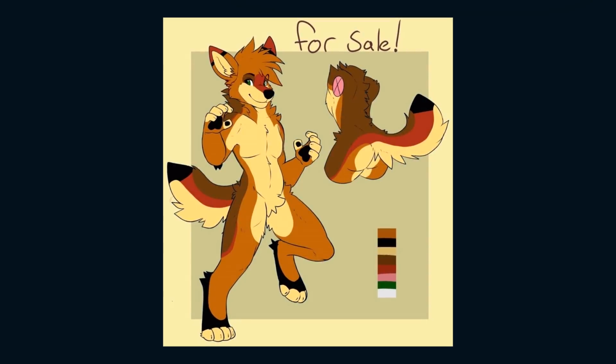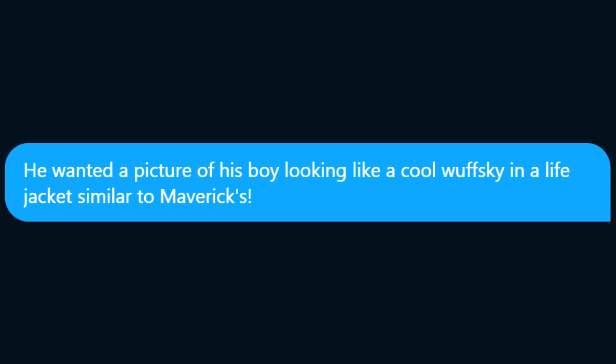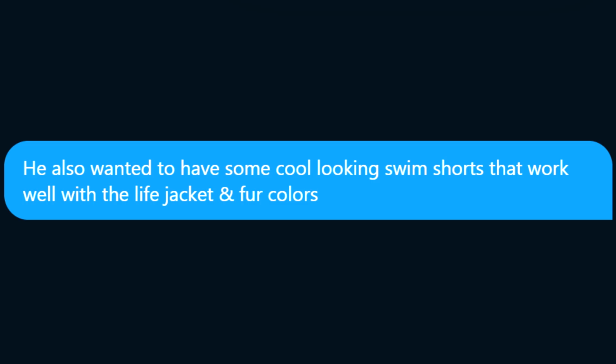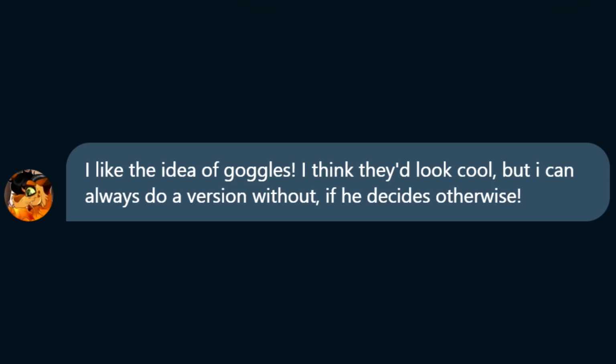Here's his ref sheet, mainly just the one ref he has of his Woofski. He wanted a picture of his boy looking like a cool Woofski in a life jacket similar to Maverick's. He was looking to get a yellow life jacket or something that works well with his fur colors, so if you think something works better, let me know. He also wanted to have some cool looking swim shorts that work well with the life jacket and fur colors. The final thing he potentially wanted was some cute looking adventure goggles on his head, but he wasn't sure if that would make him look cooler or not. I like the idea of goggles. I think they look cool, but I can always do a version without if he decides otherwise. That would be perfect.